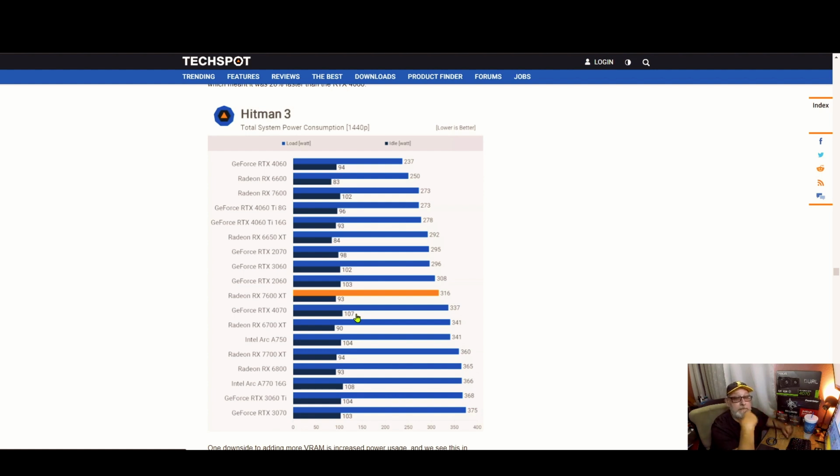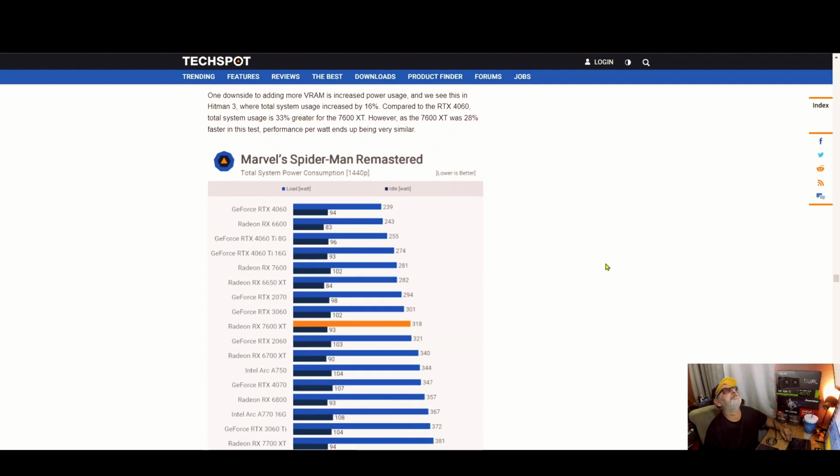That's their testing, but I'm going to tell you mine at the end, so you're going to have to wait for that. But it looks like the 4060 is the one that has the optimal amount, from what their testing says: their load power is at 237 and their idle power is at 94. So, kind of brings it into question.